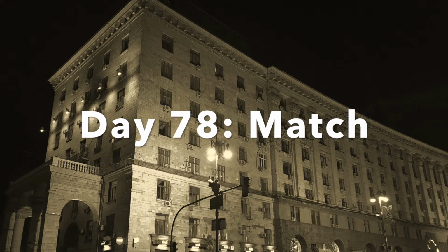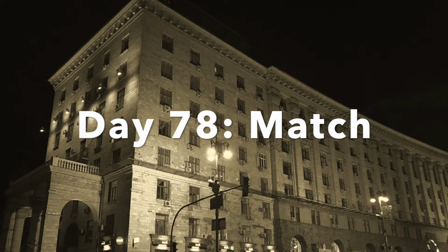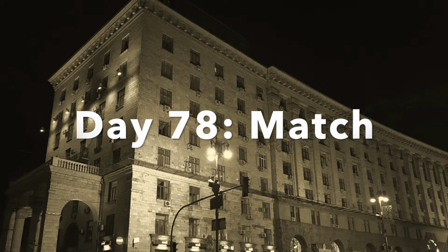Today we are going to learn how to say match. Now this word for match is pretty important in the kitchen because since the cooking is done mainly with gas, which we learned last week, the gas has to be lit, and to light it you will use a match.